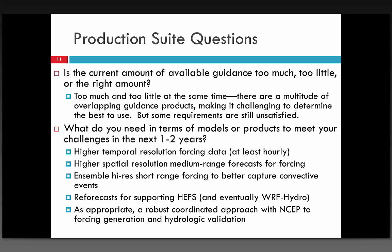And two more slides. Basically, is the current amount of guidance available too much or too little? A bit of a funny answer, but it's both. There's a multitude of overlapping guidance products, which I think sometimes makes it a bit difficult to figure out which are the best combinations to use. But even given that big amount of guidance, sometimes some of our requirements are still unsatisfied.